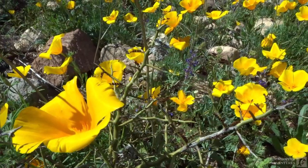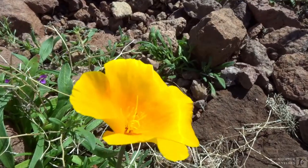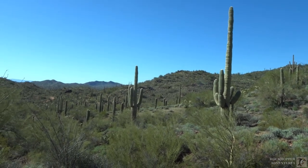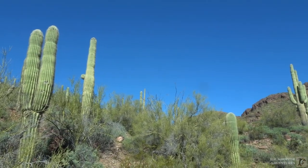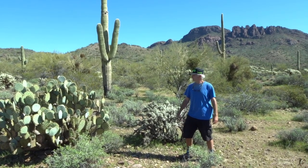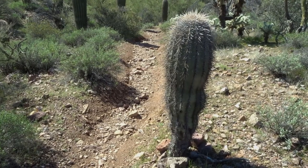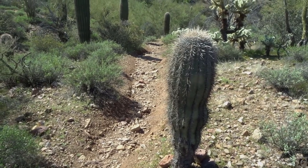Look at all those beautiful poppies. The Sonoran Desert contains a diverse array of plant life, the most iconic being the saguaro cactus, a symbol of the Southwest. There's an abundance of cactus out here, such as prickly pear, cholla, and of course, the stately saguaro. This is a young saguaro standing about 3.5 feet tall. It could be about 10 years old.